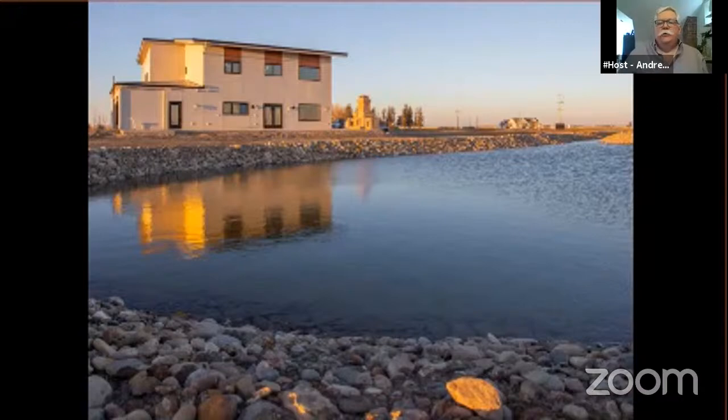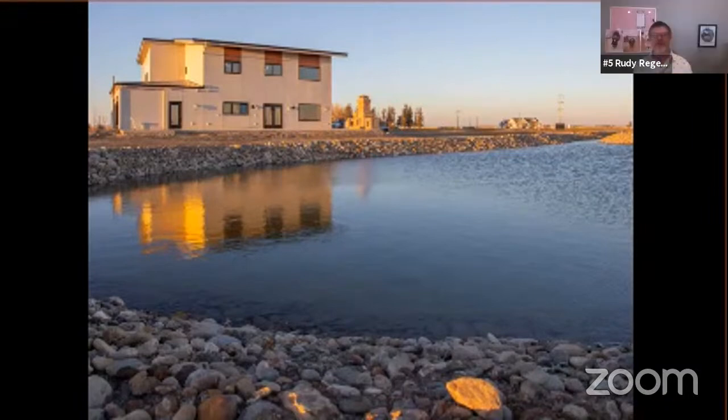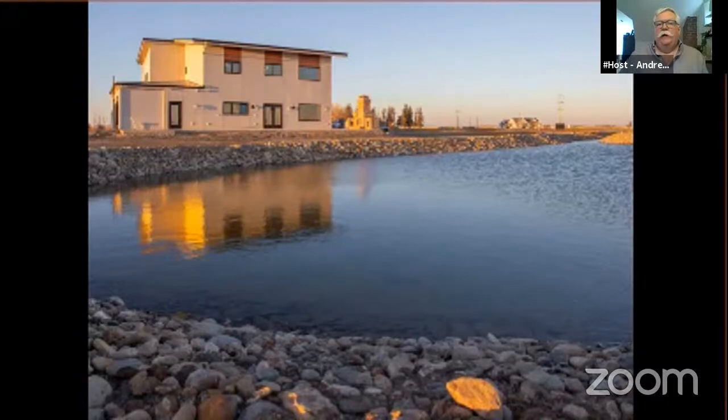Very interesting. So you used the excavation from the pond to build your site up a bit. They required you to raise the site where your house is. It looks like it's on a bit of a platform there. Yeah, it's quite a bit. We raised it probably close to 5 feet. Oh, I see. So it's a bit of a wet area. Yes.